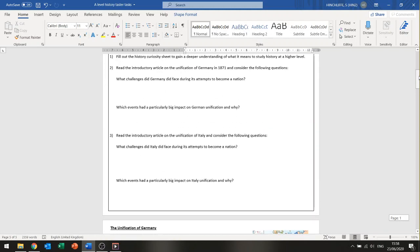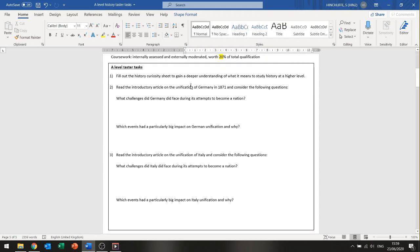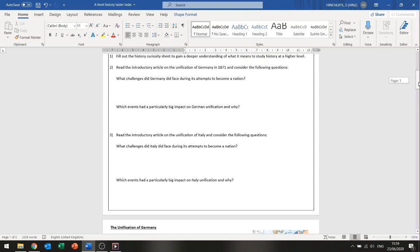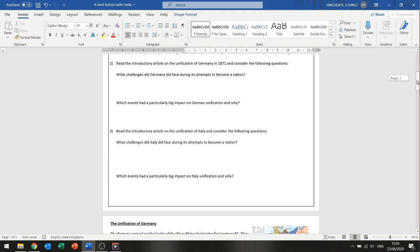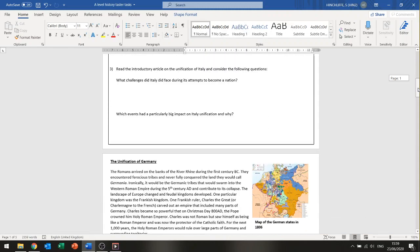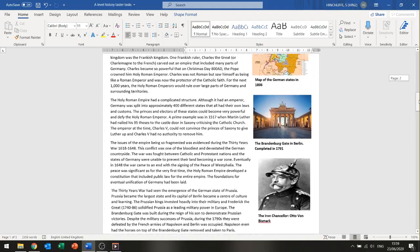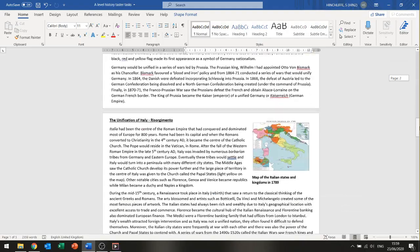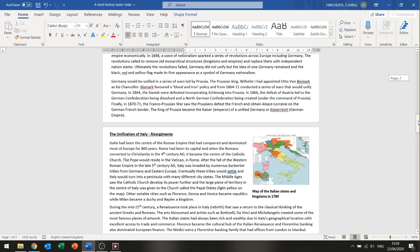Now, the other two tasks are to read two introductory articles on the unifications of Germany and Italy. Germany and Italy were not unified nations until the 1860s and 70s. Their story of unification is a long one, and it is a complicated one. So what we've tried to do is write an article for you that incorporates a very brief, sweeping history of Germany and Italy, and to understand how they became unified nations for the very first time.